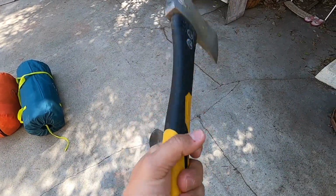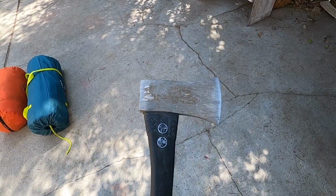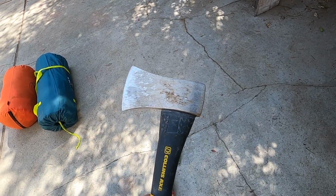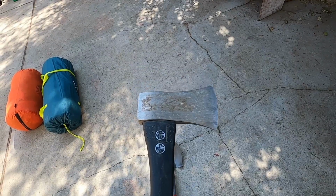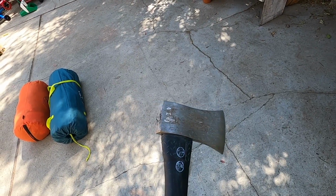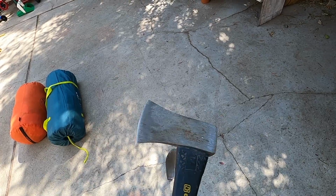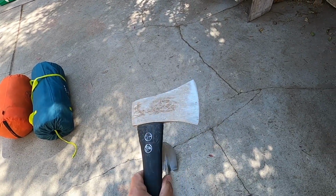Next up, I got this axe here. This axe has a couple purposes. It's nice for splitting wood. You can also use the backside as a hammer for hammering in tent stakes. I haven't really used it for much else. I mean, you can cut down some branches, process wood, and it has a hammer. So this thing's lasted pretty good, and still going strong.